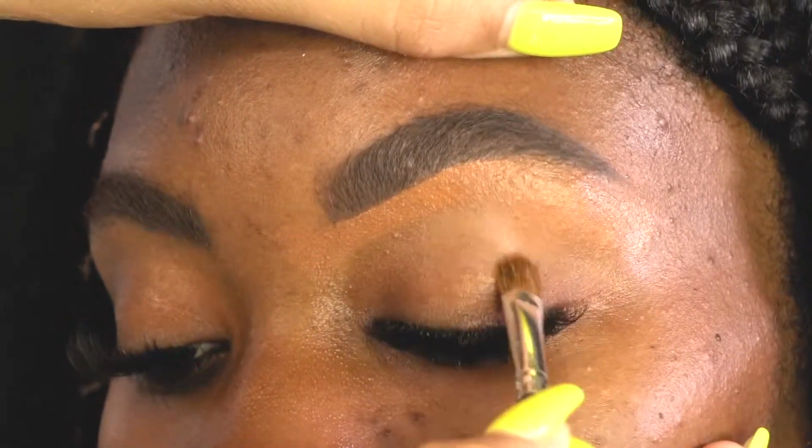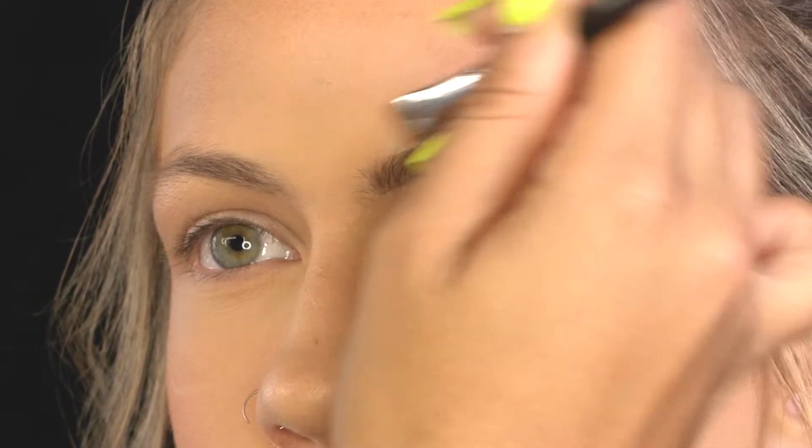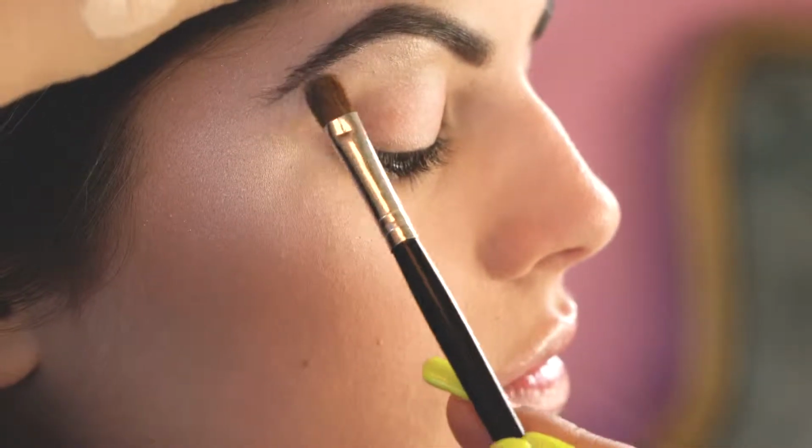A super useful tip for cleaning up underneath the brows is to grab our Undercover concealer in one shade slightly lighter than your skin tone and apply following the natural curve of your brow. This will give a natural highlight and the illusion of a lifted brow. For a simpler look, use a shade that matches your skin tone to hide any stray hairs above the brow.